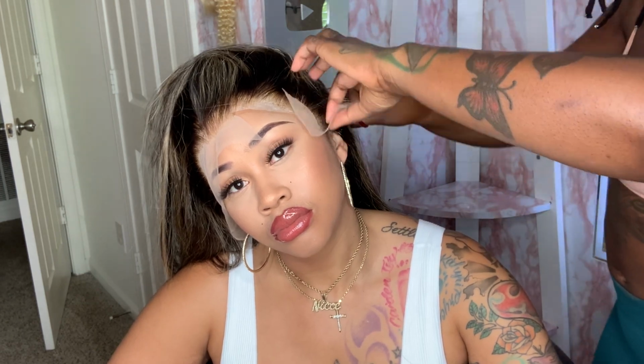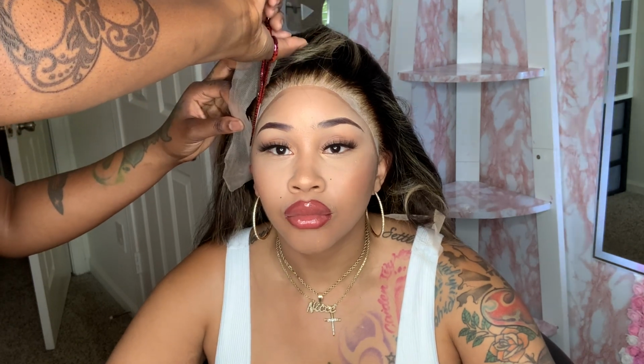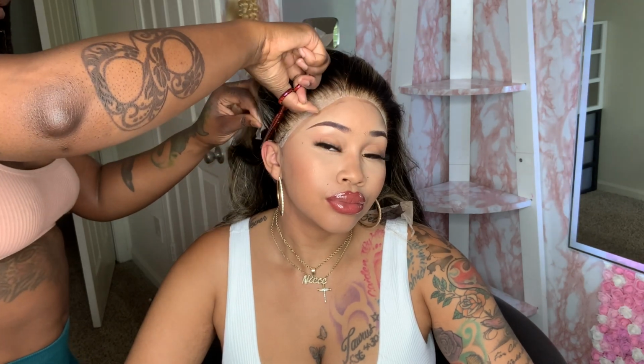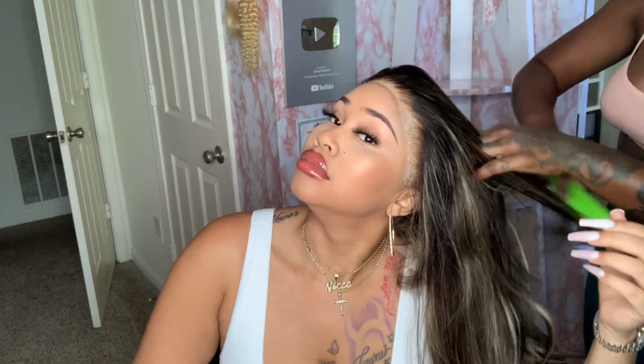And as far as bleaching the knots, I used a 40 volume and left it on the wig for about 20 to 30 minutes until the knots got really bright. Now, I don't normally wait till the knots get blonde, I normally wait till they get like honey blonde, but I knew my model was a yellow bone, so I wanted them to really be undetectable on her.